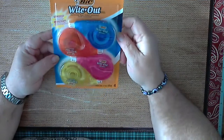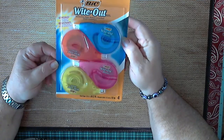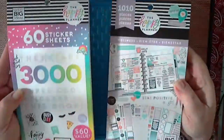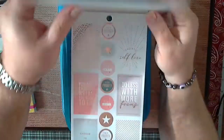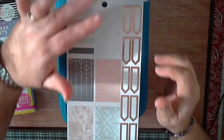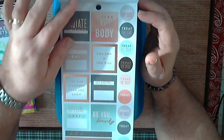And they got me some whiteout, so I can white out my mistakes that I make. You know how that goes. They got me these two sticker books. And for those that haven't seen them, I will show them. That way you can see what I get to play with. There's that.